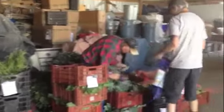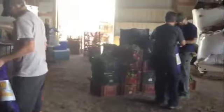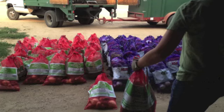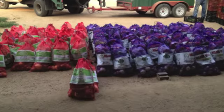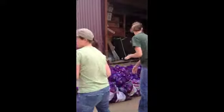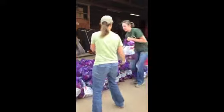If you're looking for an affordable way to get local, organic, fresh food, I highly recommend joining a CSA. After the bags were all filled, we loaded them into the trucks to be delivered. And let me tell you, if you need to build your muscles, work as part of your CSA. Time to start hoeing.